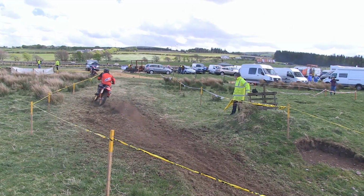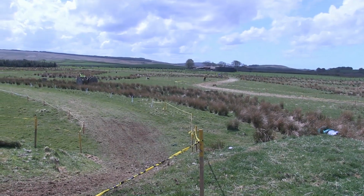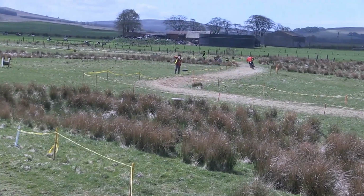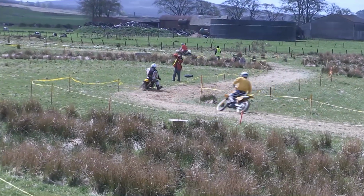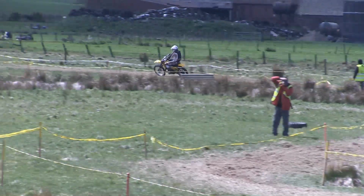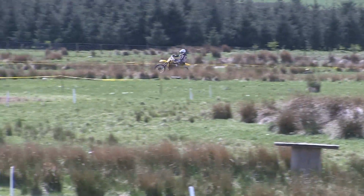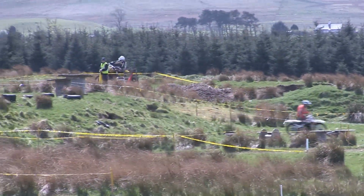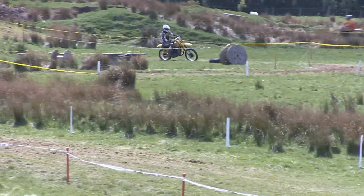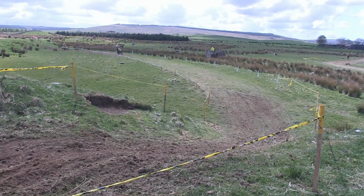And as you can see, the weather's still superb here at Bank Farm in Drumclog, maybe slightly on the cold side with that biting wind that was blowing across the racetrack, but nevertheless still a superb spring day here in Scotland. So we're looking at Graham Smith on the Suzuki, being followed by Chris Cannon, who is also riding a Suzuki. Graham just coming round to complete another lap, so he's just ahead of Chris Cannon. Number 81 there, Chris Cannon.